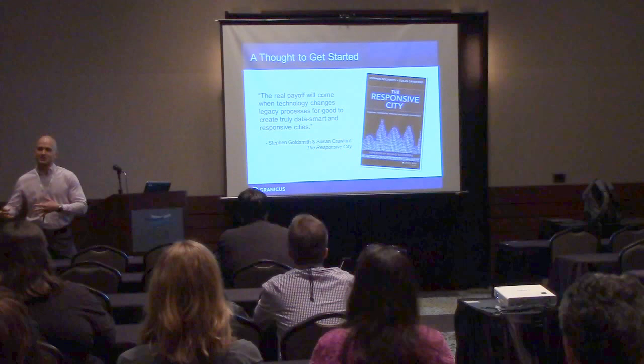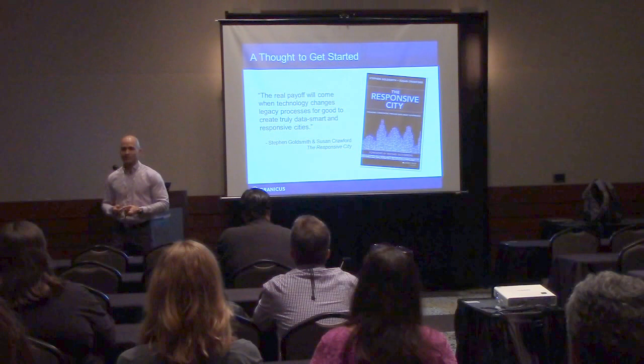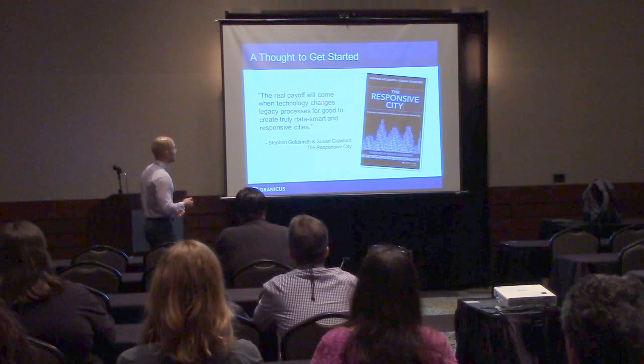This is from a book from Harvard professors, Stephen Goldsmith and Susan Crawford. Stephen Goldsmith actually was the former deputy mayor in the city of New York City. He was also the former mayor of the city of Indianapolis, Indiana. And he and Susan Crawford wrote this book, The Responsive City. Fantastic book. Highly recommend you read it. It's wonderful. But this quote really sums up what I'm going to be talking about here today.